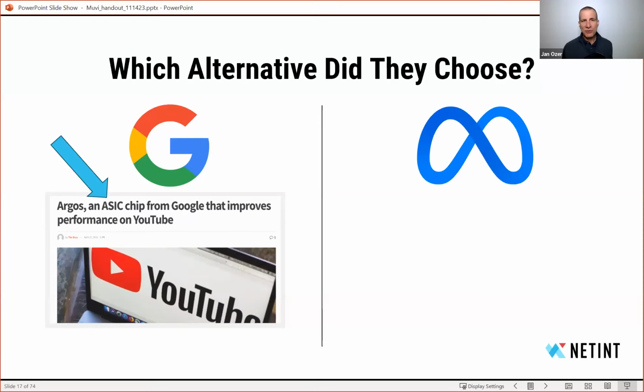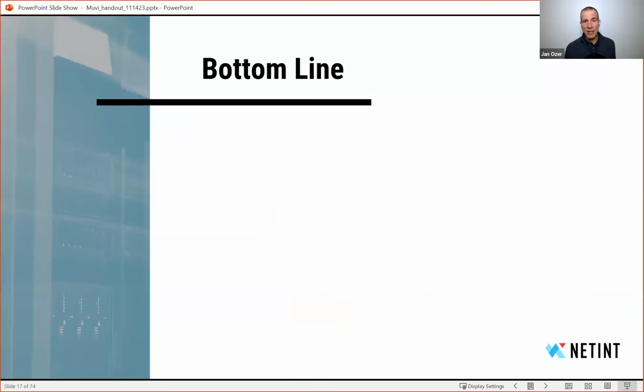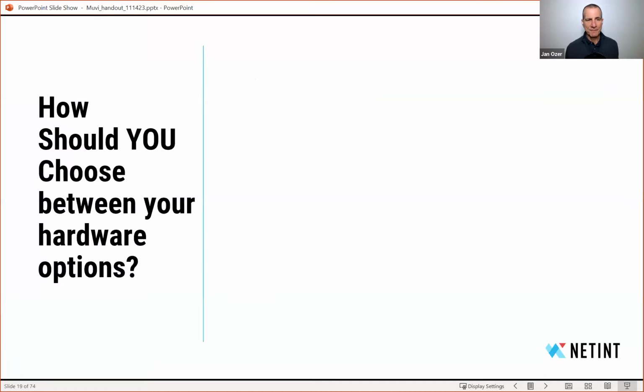Google did this in 2022. Meta announced their chip this year, and they did their own encoding ASIC as well. So the bottom line is that two of the largest video producers in the world built their own ASICs to most economically manage their transcoding load, but neither sells their ASIC, while NETINT has been selling ASIC-based transcoders for over 4 years. So, obviously I think ASICs are best, but when Google and Meta make the same decision, it puts a lot more weight behind what I'm saying.